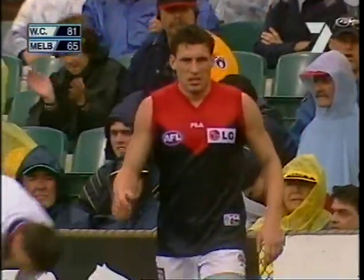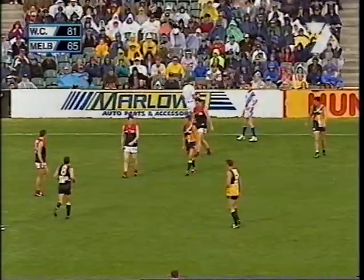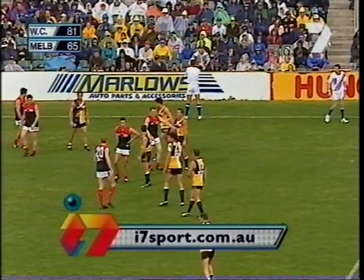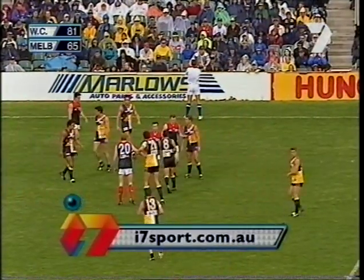Scott, I'm just wondering whether you bring... I know that Jeff Farmer might have a bit of an injury, but whether he's worth bringing up onto the ball, because he was damaging in the early part of the game.